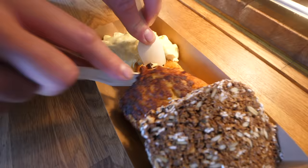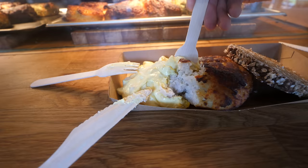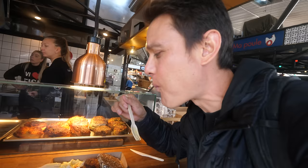It's kind of like a very thick mayonnaise dressing salad, and also served with a slice of rye bread. So you get some of the fish patty and then some of that yellow salad. Remoulade. Oh wow, that remoulade is thick and creamy.